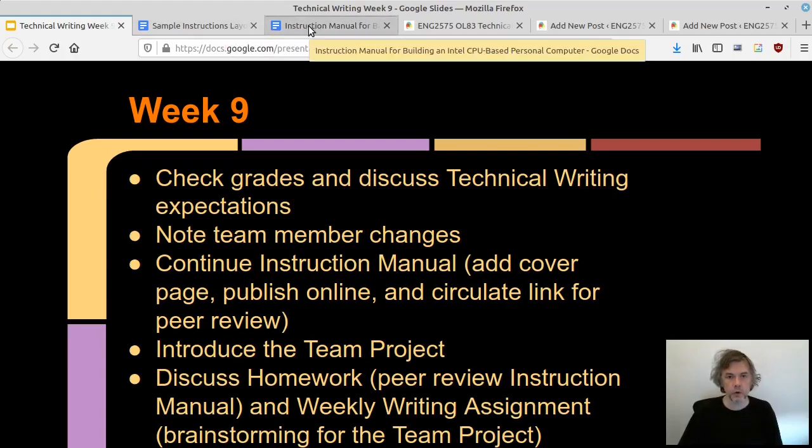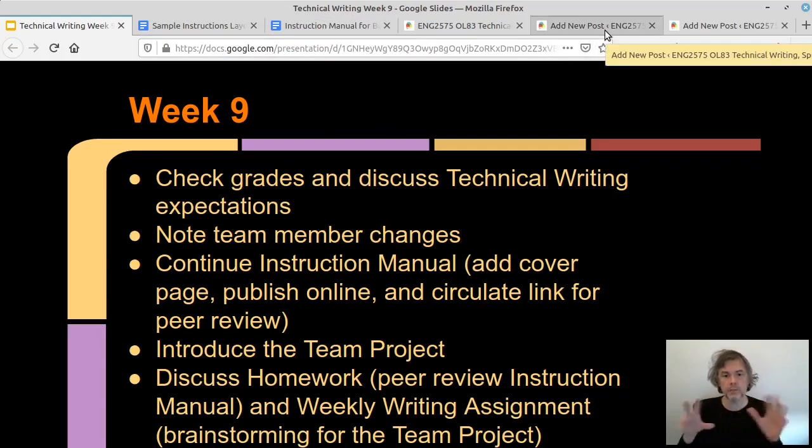So to get things started, though, we're going to be doing something individually. And this individual thing you do this week for the weekly writing assignment will go into the beginning of your discussions for the analytical research report next week. Okay, so it's important to do this weekly writing assignment individually this week in preparation for the work you're going to be doing next week.